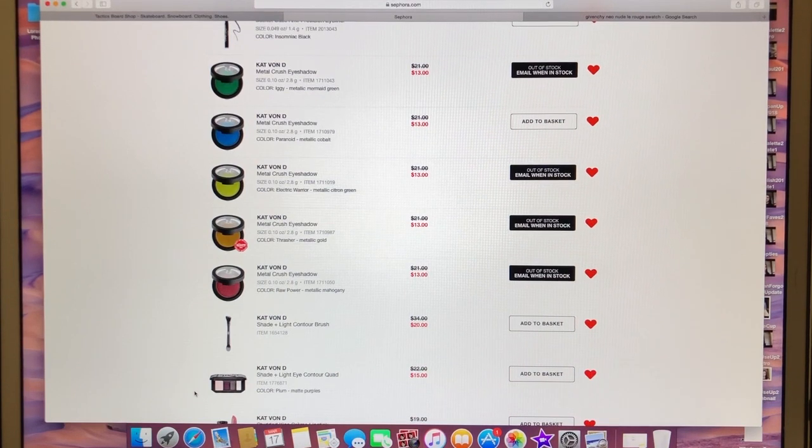Some other Kat Von D products. There's the Shade and Light contour brush. That's on sale from $34 down to $20. I think that looks like great quality. I know it's synthetic, it's cruelty free, all that jazz, and it looks like it would work really well.